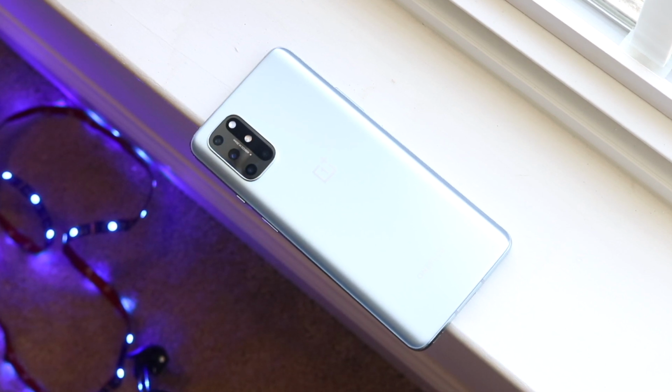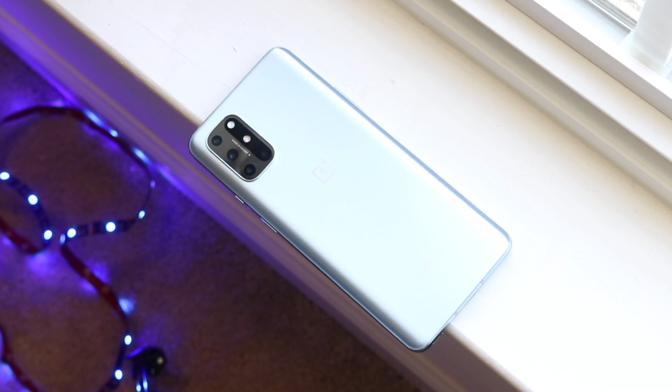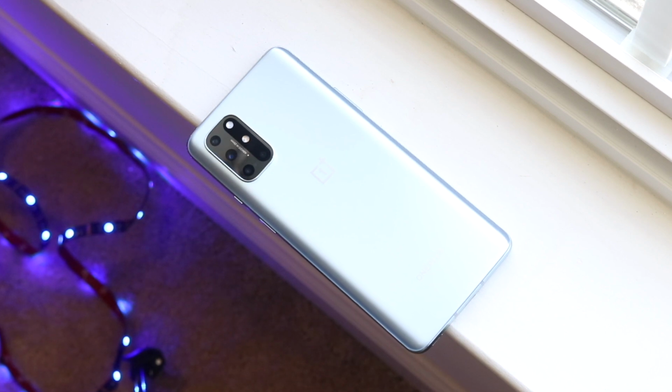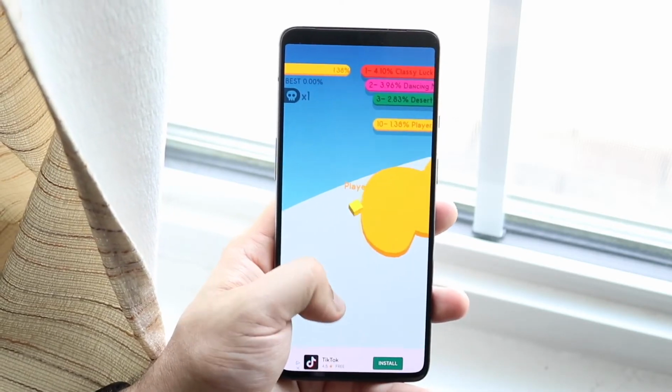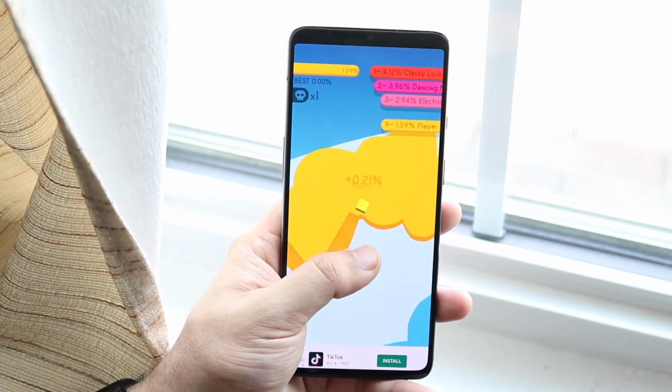There's nothing to complain about. It's just really preference whether you like that type of glass back or you like the frosted glass back. Me personally, I'm kind of a fan of the frosted glass back on the 8T, but both of them will suit my style. I really don't care too much, to be honest.